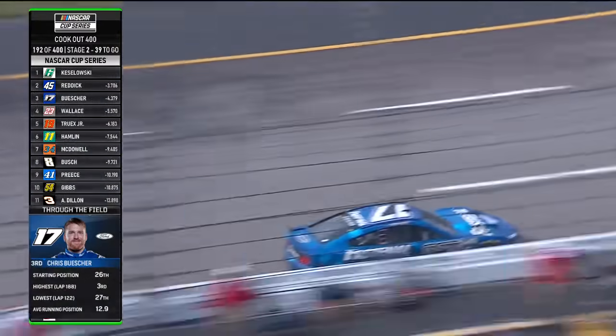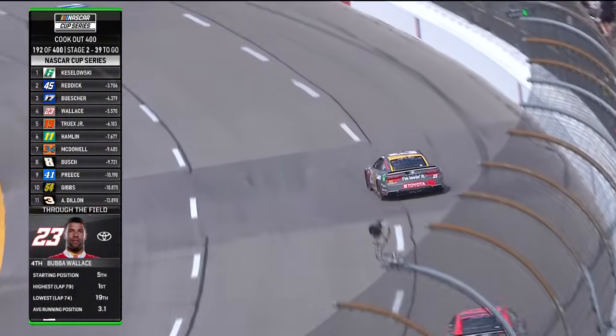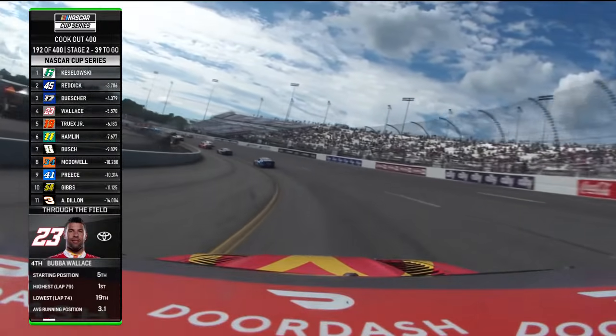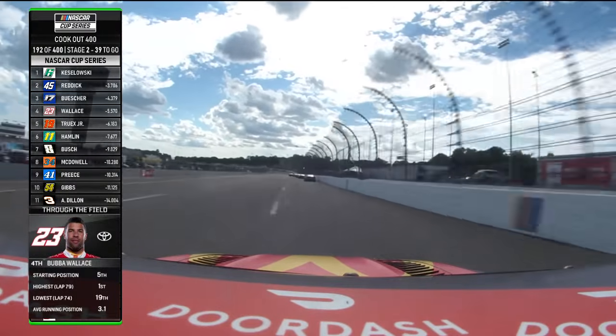Right behind him is Bubba Wallace, who had that slow pit stop, but he came on the radio just moments afterwards and said, "We're fine, let me work, it'll come back to us." So that's a big statement from Bubba Wallace. He's got a good head on his shoulders today, feels good about his race car.